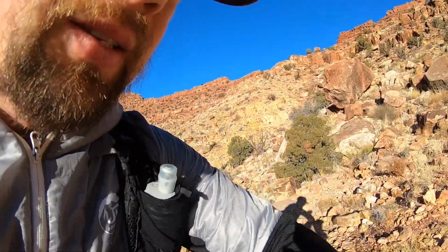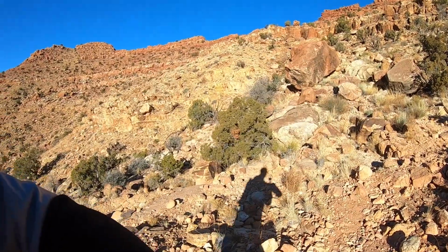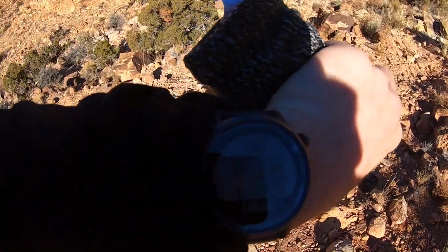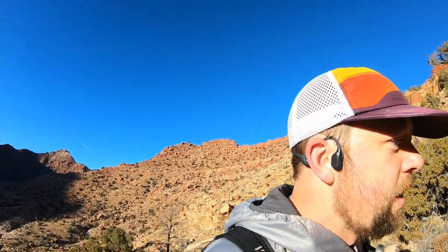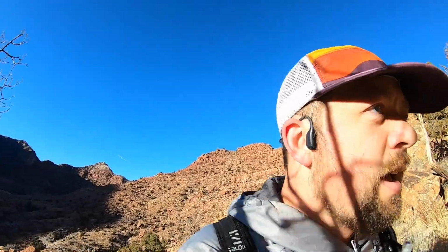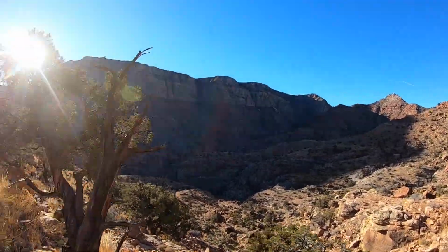And the crazy thing is that first mile we dropped almost 1,500 feet, and now we're over 3 miles in and we haven't even hit 2,000 feet of loss yet. We're at 1955. So that first mile was crazy, and then that next half mile, like I said, up to that 1.5 mile mark, was a lot of elevation loss. But since then it's been mostly flat. You can see where we came from.